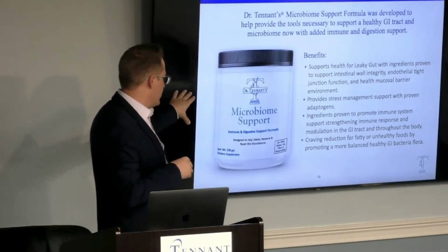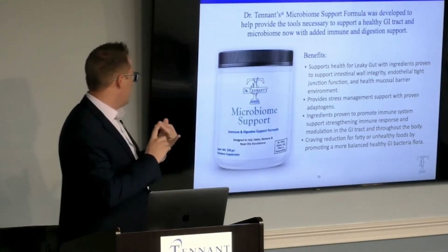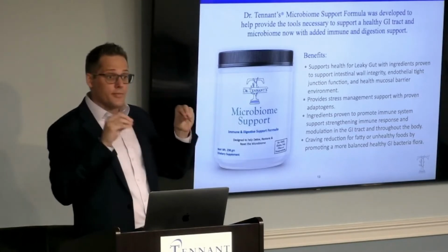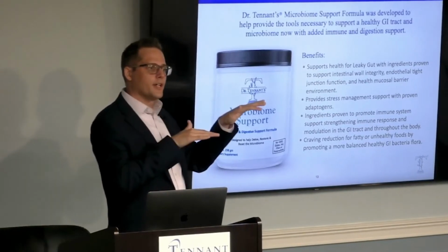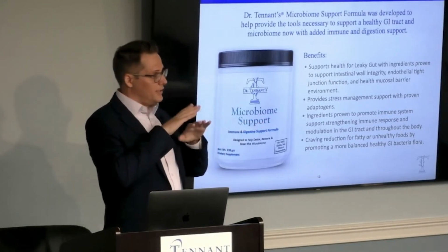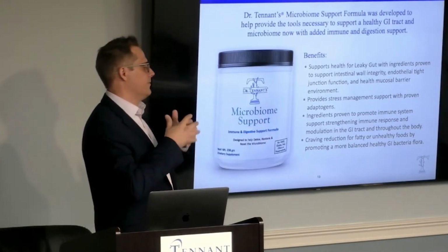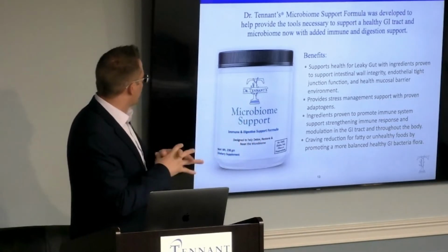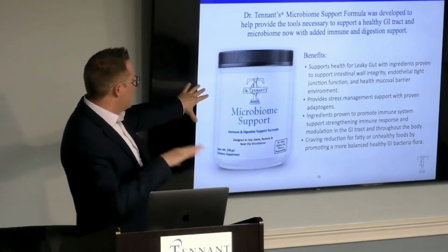So what's the point of this? Well, microbiome support is actually designed to help heal, clean, and reset the gut. So all of the things that we've been talking about, right? If you need to plant a garden, you need to make sure that you have a nice clean bed with actual fertilization, some soil. You also need the seeds for that. And this helps our gut actually provide that.